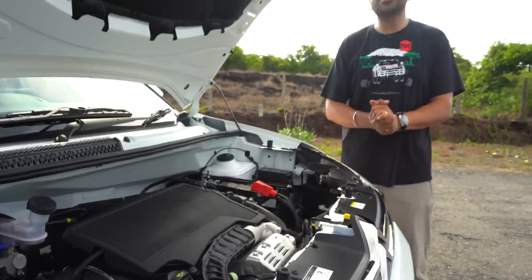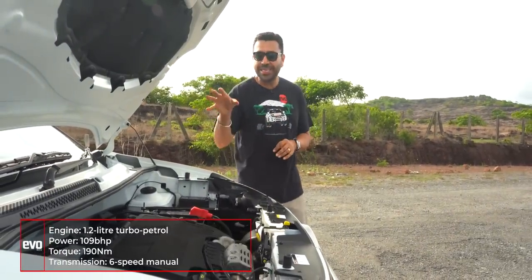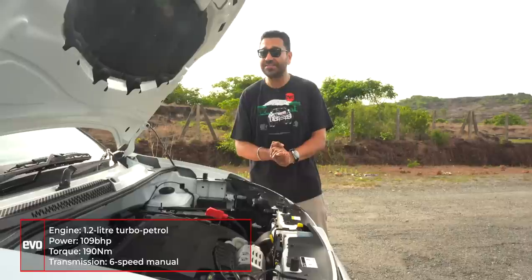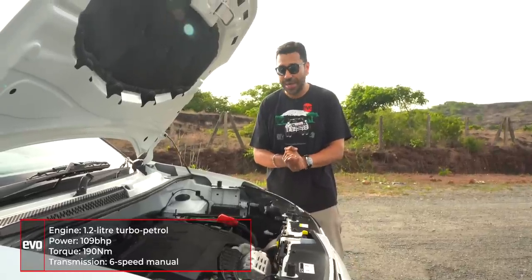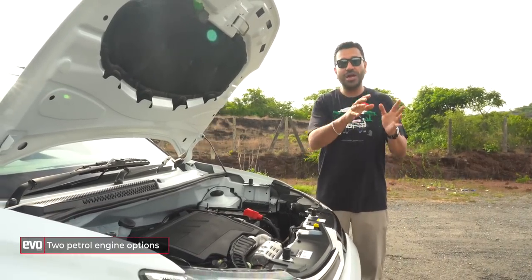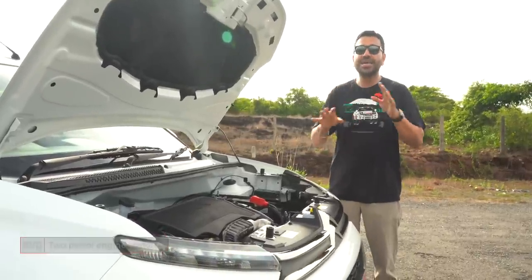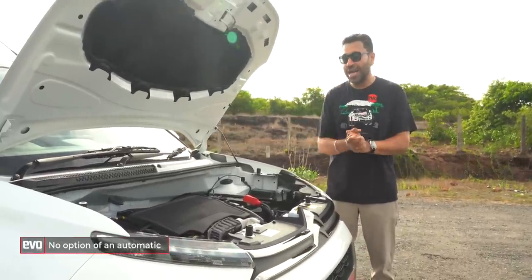This is the PureTech 110. 110 stands for 110 PS, that's 109 bhp. That's what this 1.2 litre 3-cylinder turbo petrol engine makes. It's mated to a 6-speed manual transmission. The other engine, the 1.2 naturally aspirated, gets a 5-speed manual transmission. And like I said, there are no automatics, at least not at the launch.